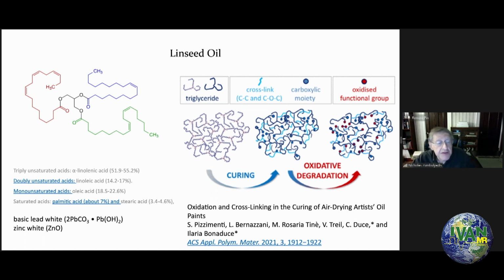What happens though is that water causes ester hydrolysis. Most of these chains are already anchored in place through cross-linking, so that doesn't matter really either. However, if one of those chains is a saturated acid like palmitic acid, most typically, then that is suddenly free. And now you have free palmitic acid injected into the matrix. It wanders around until it finds some cation with which it can react and precipitate. Usually that is lead, coming from basic lead white.